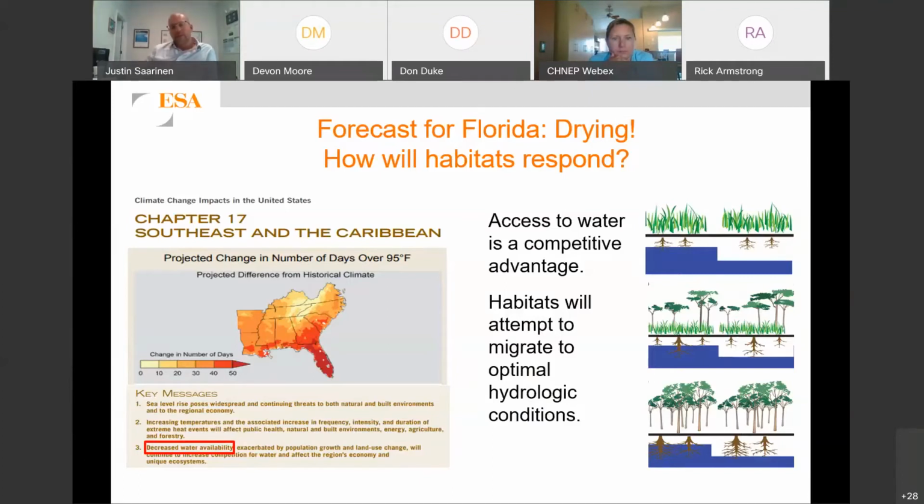That being said, there could be major fluctuations in precipitation, but precipitation is event-driven, whereas evapotranspiration is continuous. So if you have an increase in evapotranspiration, 10% say, and you also have an increase in precipitation, it's still going to be drying because the ET is continuous.